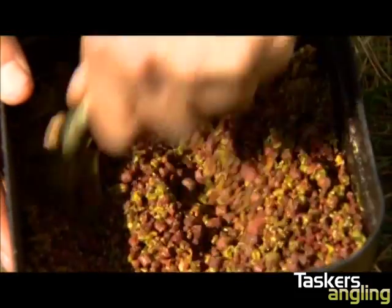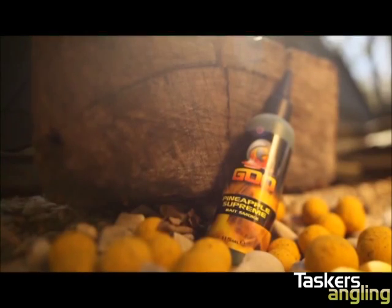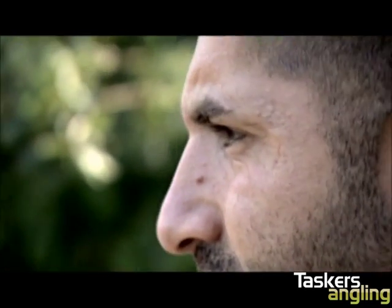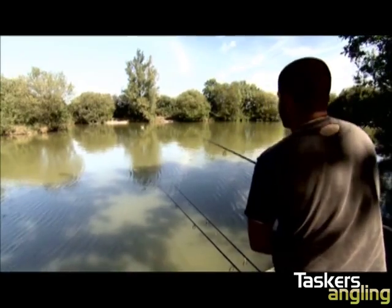It really is super sweet. And if you're Betolin fans or liquid betaine fans, then this, I believe, blows any other sweetener out of the market. I've been using it in my spods before I cast out when I'm spodding over zigs, into stick mixes, and as a hook bait soak. It really is versatile, and I love that about it.